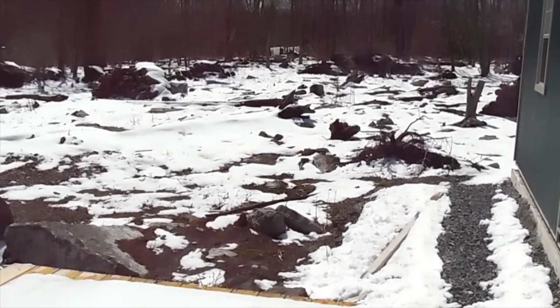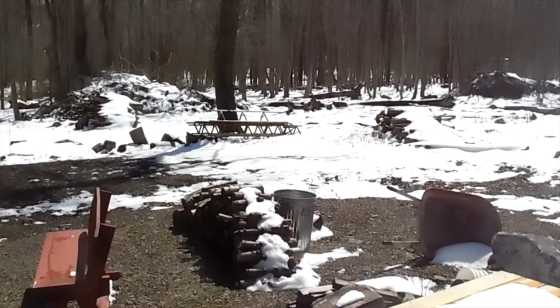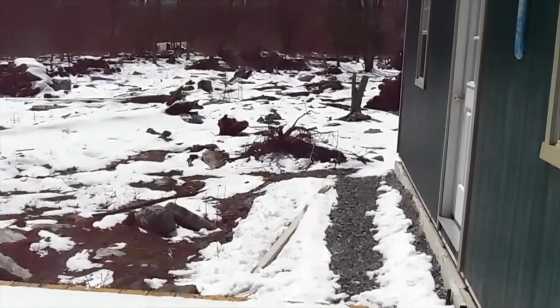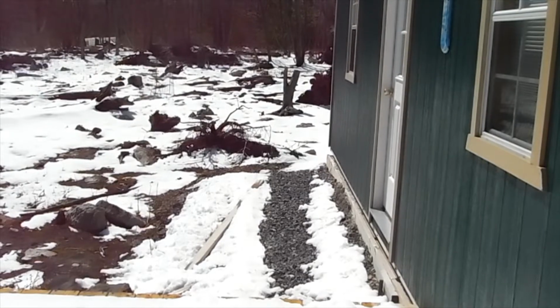But yeah, it's a beautiful day up here. It's about 50 degrees. It'd be a nice day to be back in there cutting some more of the mountain laurel out, but not when there's snow on the ground.